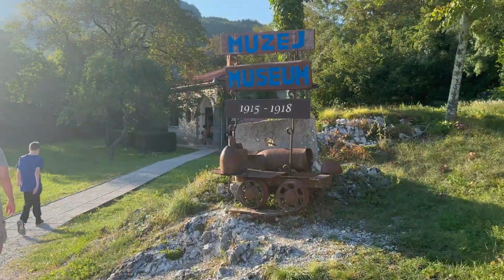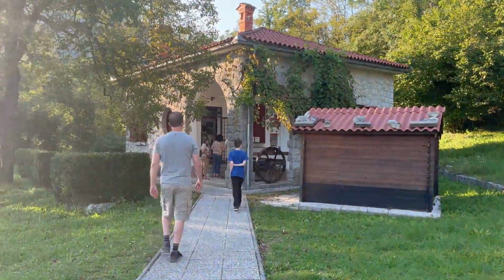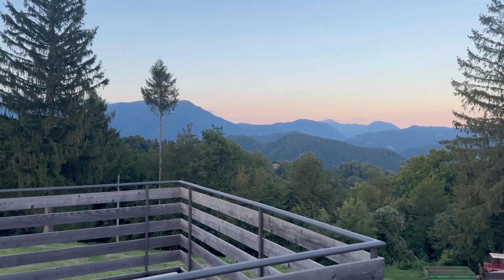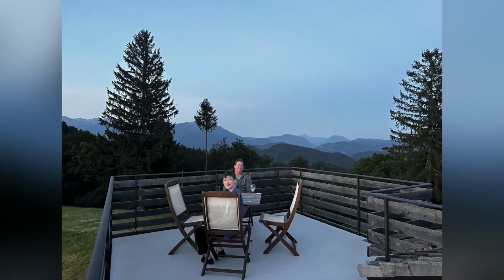In addition to the ossuary, there is a private museum collection that tells the story of Globetrotter during World War I. We made it back to our rental just in time for sunset and spent the evening on the rooftop deck, relaxing and playing our favorite card game, Skitskat.